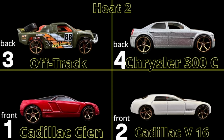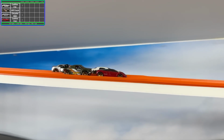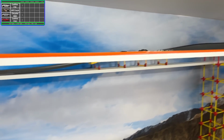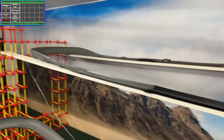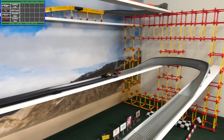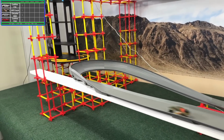So they will now be fighting to stay undefeated and hopefully be the first racer to do so in this tournament. They are starting in the back row, but sometimes, just because you start in the back doesn't mean you'll stay there. The Cadillac CN and the Off-Track are the two that start out in front after that first turn. The Cadillac is trying to hold on to the lead this time, and the Off-Track is staying right close to them. In fact, the Off-Track gained a burst of speed, bumping right into the back of the Cadillac, who then used that moment to go even faster like they did before.